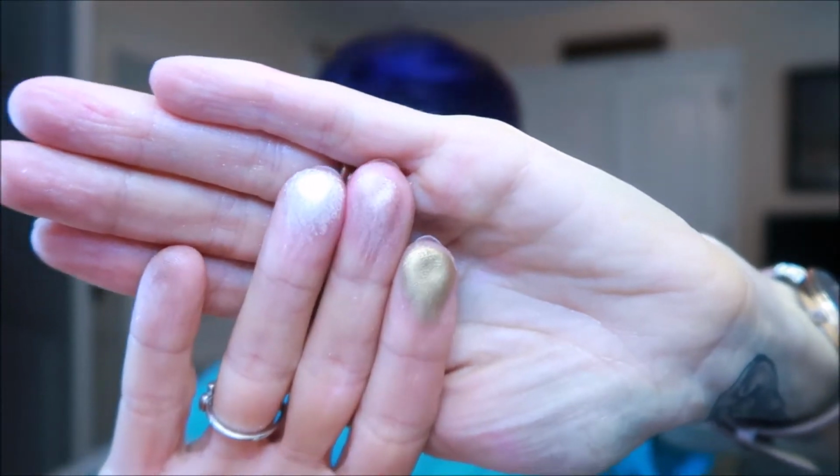But look, guys. Look at these colors. Aren't they pretty? This is one of the mattes. It's really, really nice. Their formulas are really nice. I do not have the new Artemis one because I've had some mixed reviews on that.